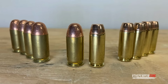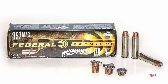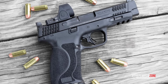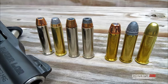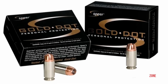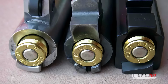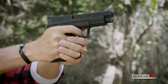There you have it, folks. The 45 ACP, 10mm Auto, and 357 Magnum are rounds that can stop threats faster than the 9mm, thanks to their larger wound channels, higher energy, and proven performance. The 9mm is a fantastic all-rounder, but when you need maximum stopping power, these calibers deliver. The 45 ACP brings raw size and reliability. The 10mm offers unmatched versatility and power. And the 357 Magnum combines speed and devastation in a classic package. Each has its place, depending on your firearm, training, and needs.